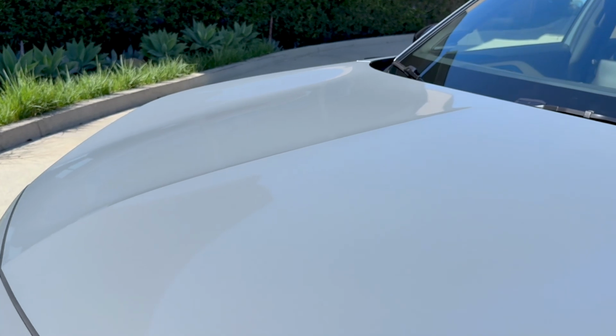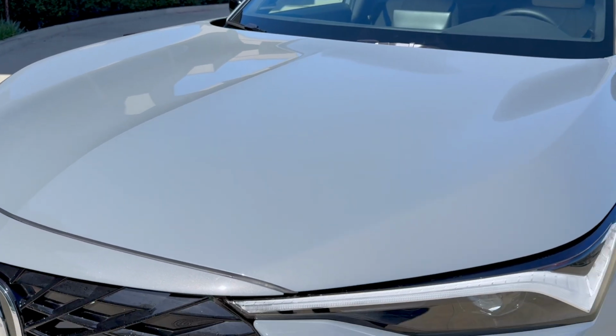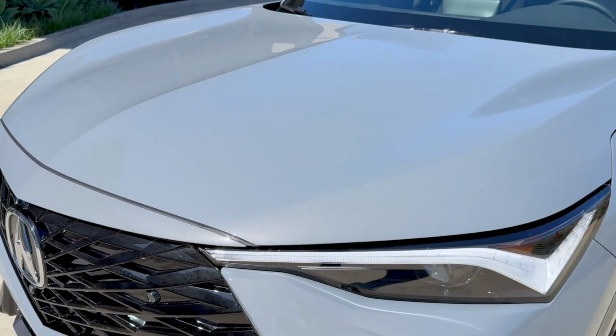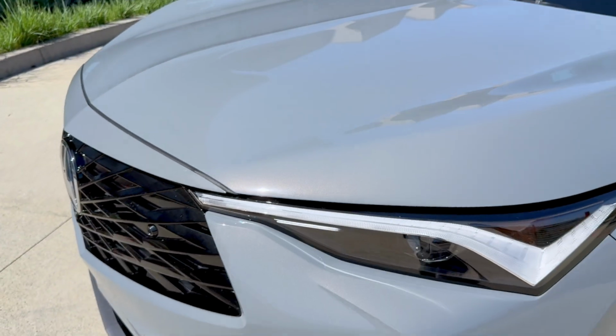So Acura always has these kind of bold, sharp character lines down the center, off to the fenders. Looks really, really aggressive. And like I said, this car's painted in that Urban Gray Pearl paint, and it has this crazy yellow flake behind it. So if you see it there up under the sun, really pops behind that gray.